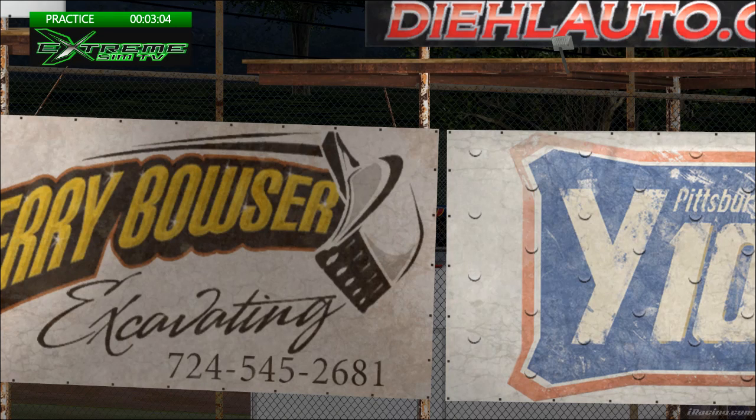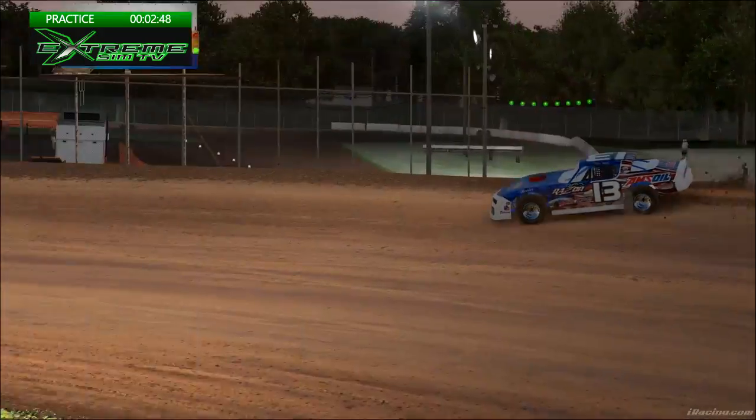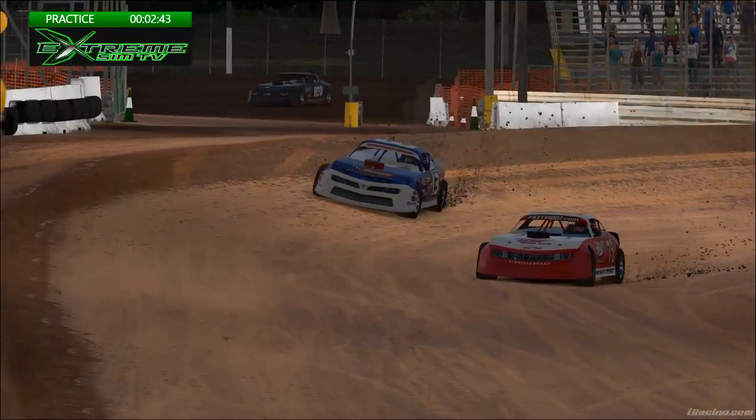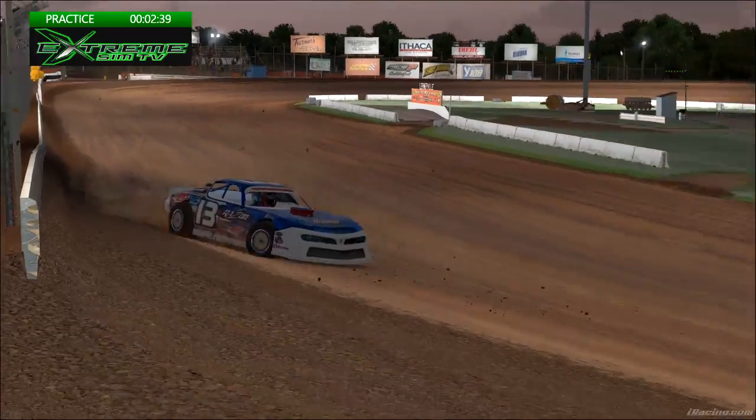Alrighty, race fans, welcome to tonight's coverage of the UDRL Street Stock Series coming at you live. Brand new racetrack, 2i Racing, Lernerville Speedway, and we're going to be the first ones taking it on here tonight. And these street stocks, man, coming to life as they're working their way around the outside here.